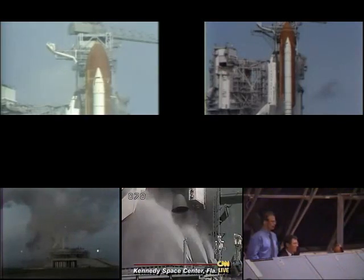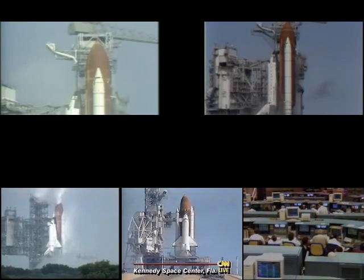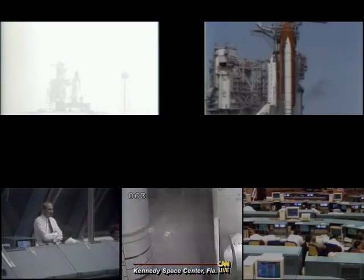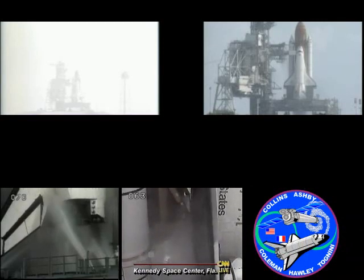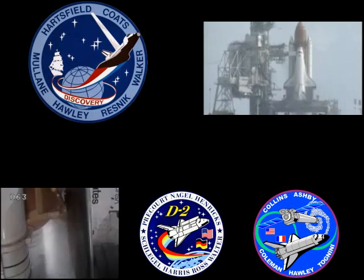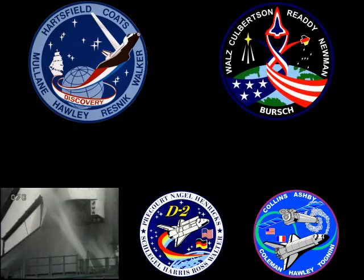Discovery is now in the safe configuration. Copy, and is the tank finished? 8 minutes. Copy.